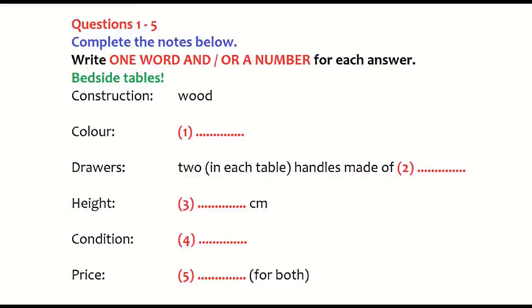Tell me, what's the construction of the bedside tables? I mean, what are they made of? Well, they're a matching pair and they're made of wood. But the wood has been painted. It's not brown anymore. It's been painted cream. I see. Each table has a shelf and 2 drawers. Oh, and the drawers have square brass handles. Quite modern and quite nice, really.